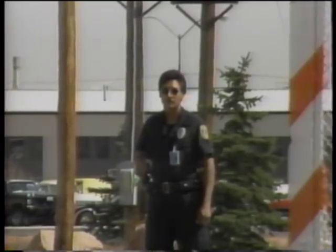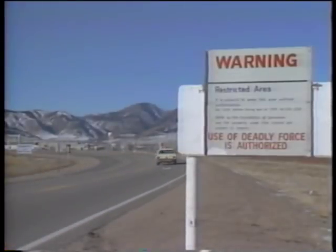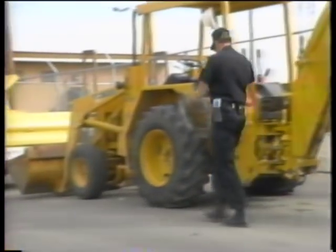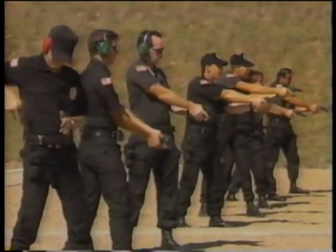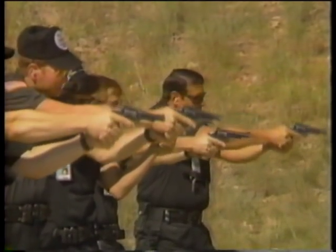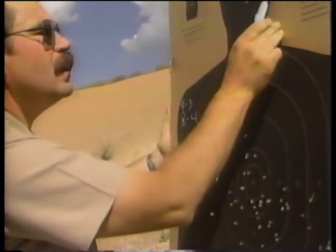Security is another major consideration at the plant. As you can imagine, the materials and information kept here require extraordinary levels of protection. In fact, Rocky Flats is one of the most closely guarded sites in the country. Rocky Flats maintains the largest private security force in the state of Colorado. Plant security inspectors are highly skilled professionals and work closely with state and local law enforcement agencies.